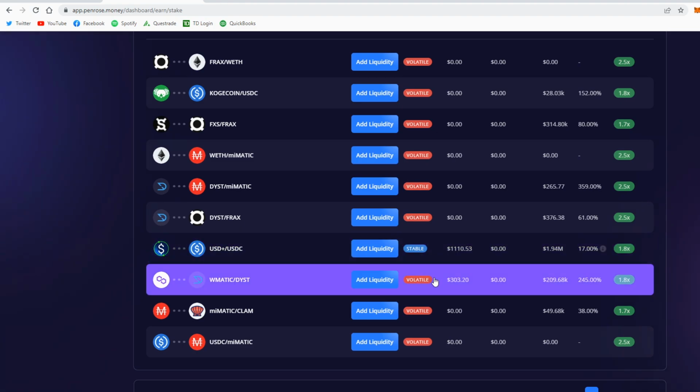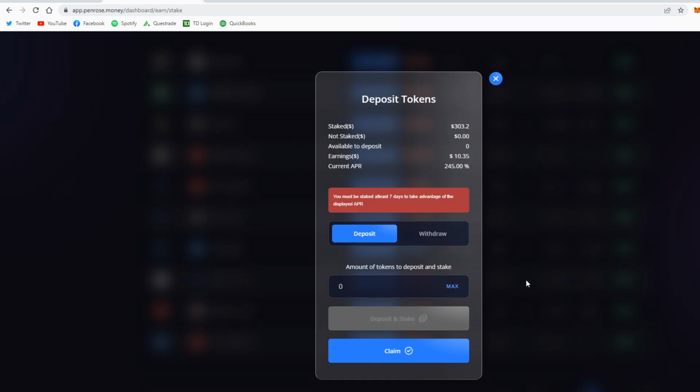Now, obviously, this pool, the Dist and Wrapped Matic, is a volatile pool. I put in $500. I only now have $300 in this pool, but this one here is providing me an APY of about 245%, which is crazy, and obviously generating me a lot more revenue than that other pool.